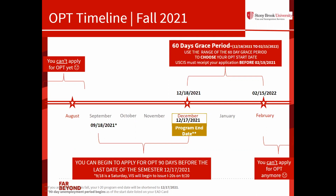You can pick a start date for when you want to start working, and the start date will be on your EAD card. The earliest start date you can pick is December 18th, and the latest is February 15th, 2022. So that's how you can picture everything for this year. And if you're applying next semester, it might be helpful to see how this graph works with all the different dates and when you can apply and what the start date is and all of that.